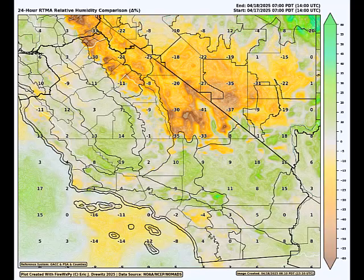The latest 24-hour RTMA relative humidity comparison shows much drier conditions across portions of the Sierra and the northern deserts this morning compared to the same time yesterday morning. More humid across portions of the Central Valley, Central Coast interior, stretching into the upper deserts and the Central Mojave and down to the lower eastern deserts. Also a little bit drier this morning than yesterday morning across western Riverside County.